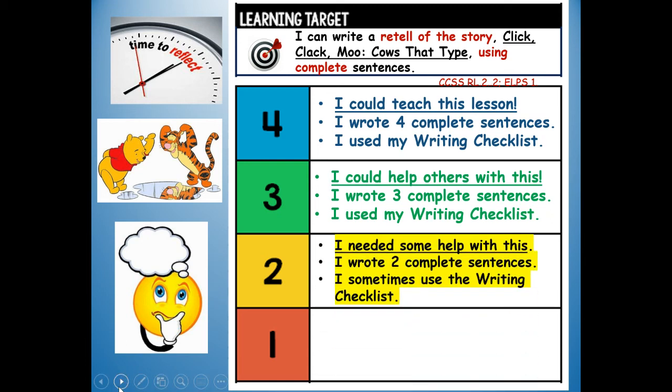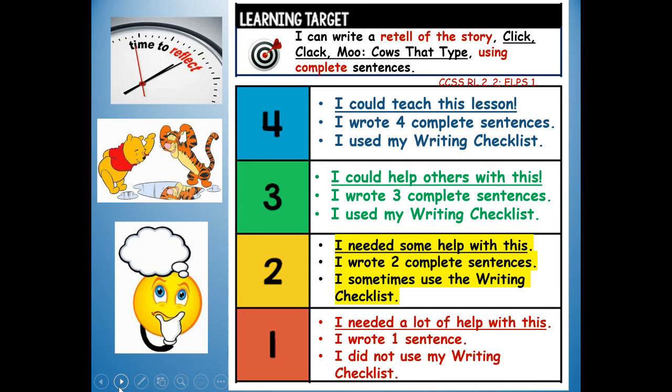Or would you give yourself a 2? I needed some help with this. I wrote 2 complete sentences and I sometimes used the writing checklist. Or 1, I needed a lot of help with this. I wrote 1 sentence and I did not use my writing checklist. How do you think you did? 4, 3, 2, or 1? Put your reflection on the top of your page. And then you can check your writing with mine.